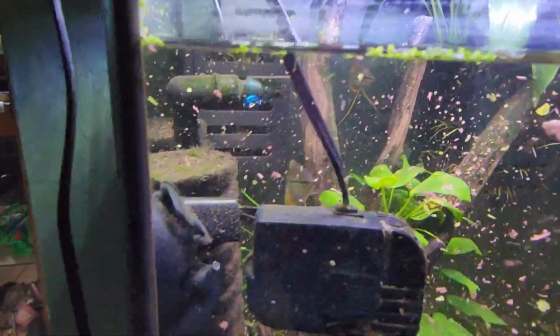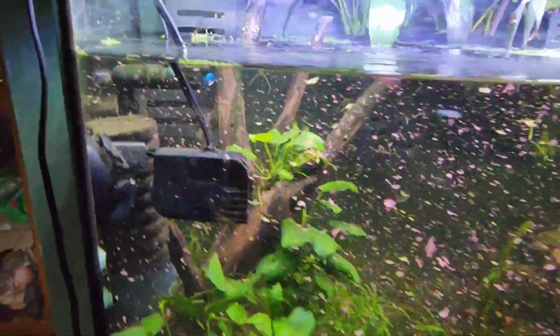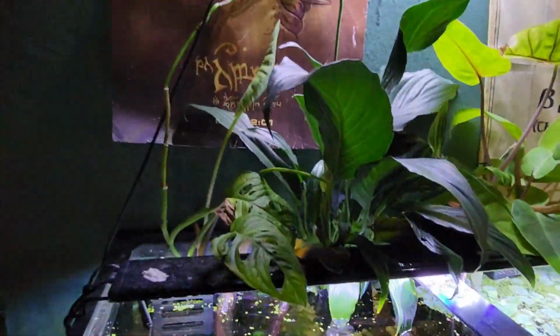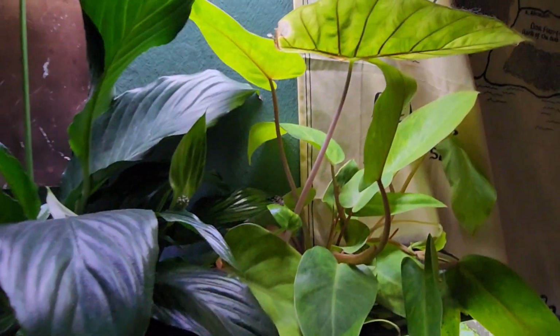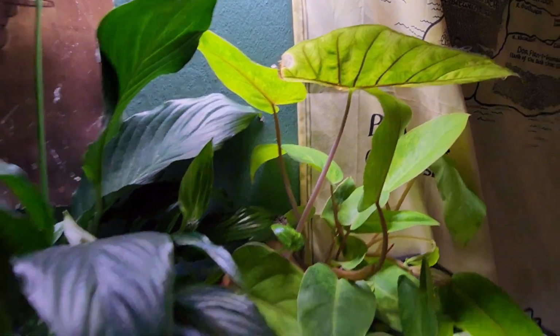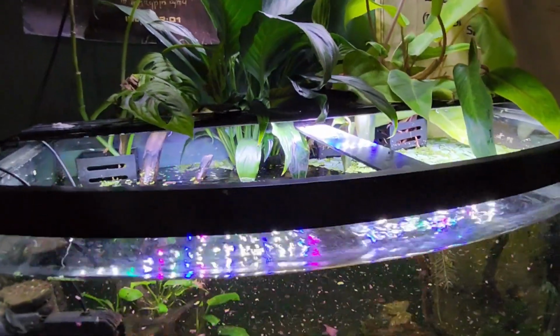Oh, I'm sorry. I've also got a pair of pearl gouramis in here as well. They're just little ones right now. I'm so excited for when they get big and get that color. And then I've got some riparian growth here. I've got some more Addisoni, a peace lily, painted lady, I think that's a philodendron, and an alocasia. So, yeah, that's doing really well. I'm excited.